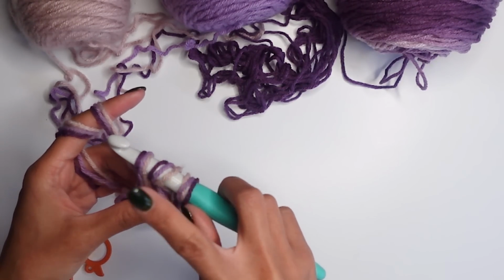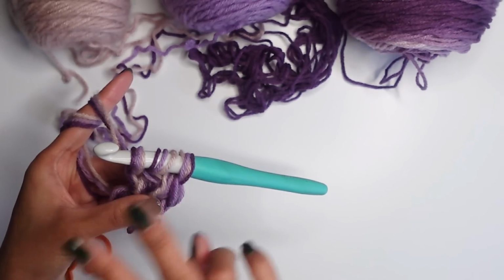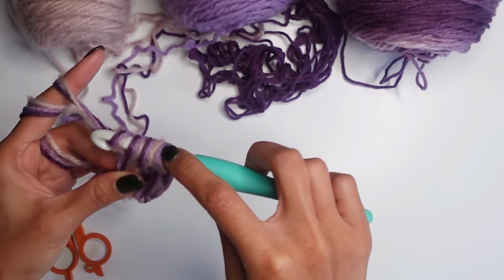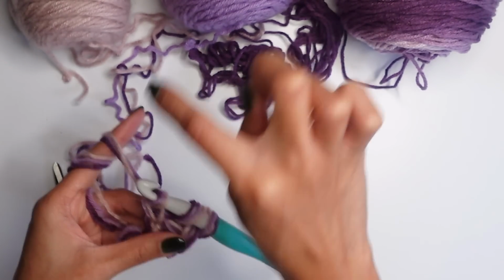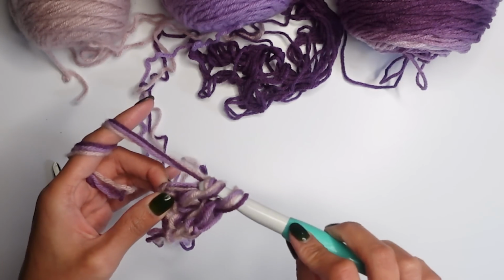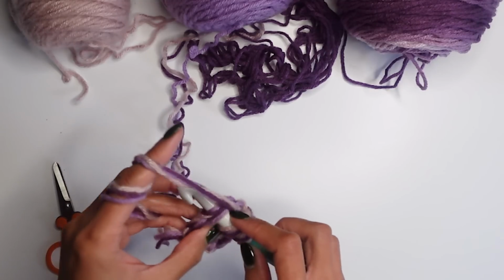Now we're going to make the chain and then do the double crochet. So don't forget that part. Otherwise, you're going to increase. It's going to be 2 double crochet in 1 stitch. You don't want that. So yarn over, pull through 1. See how it's going? It's getting taller this way. Then you're going to yarn over, pull through 2. Yarn over, pull through 2. And that's the whole pattern for doing the foundation double crochet row.